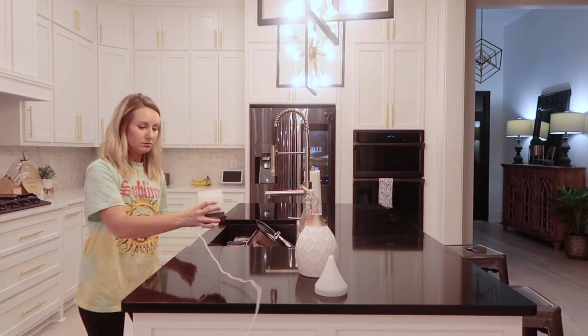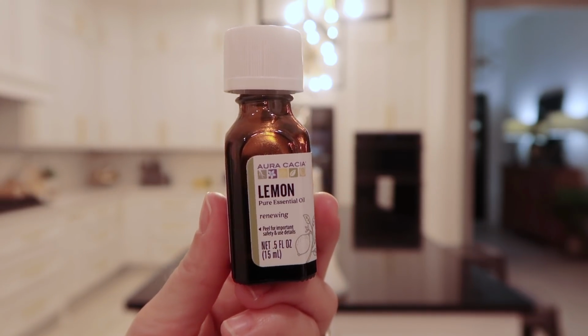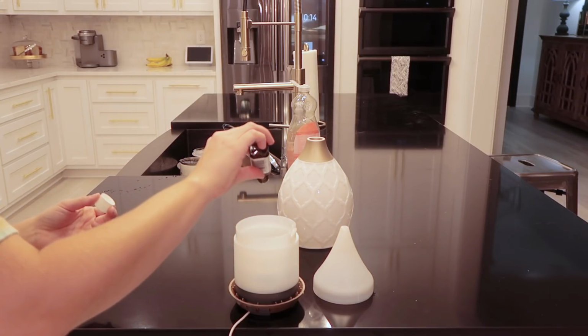But now I'm adding some water into my diffuser, and then I'm going to add a few drops of lemon essential oil. This just gets my kitchen smelling so fresh and clean.